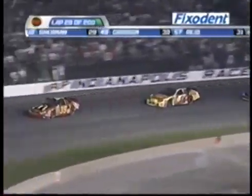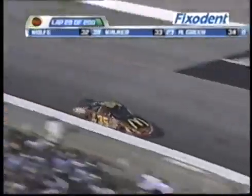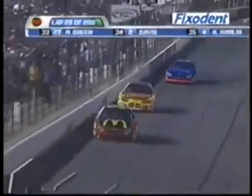Jason Keller, 35 car, just gets by Tracy Hines, takes over the 3rd spot. It's been a while since Jason Keller's won. July 2003 at the Milwaukee Mile.